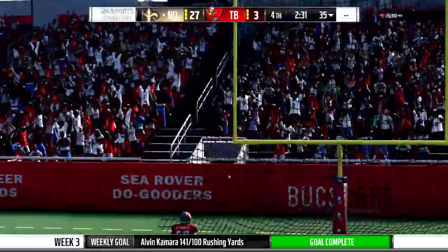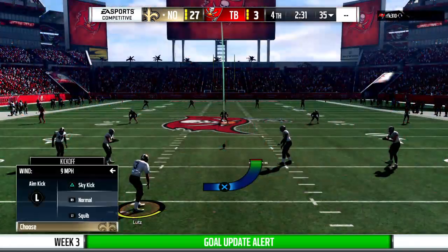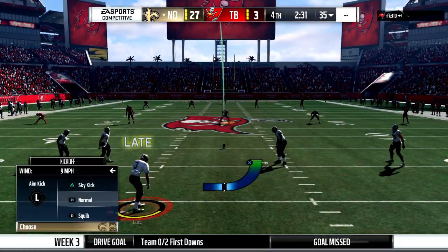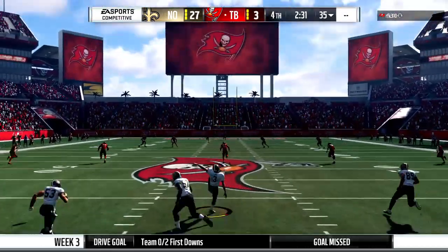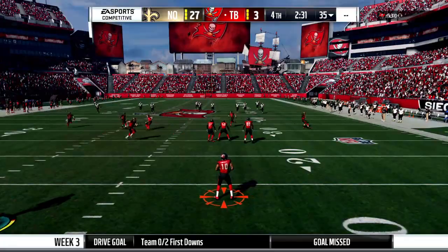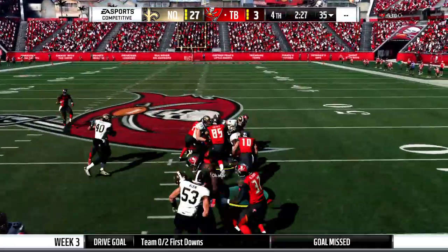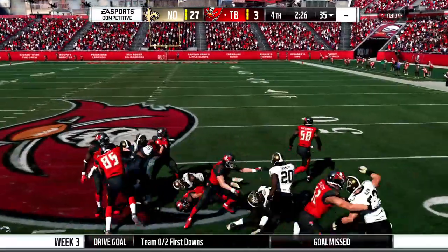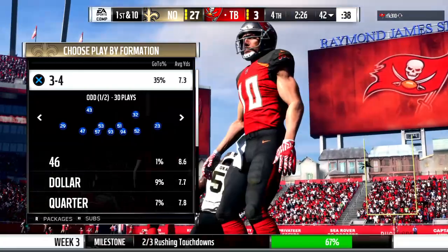Oh, and it's no good. He tugged it wide left, and that will keep our score right where it is. Lutz now to kick this one away. Now it's Adam Humphries on the return. And he's all the way up across the 40 and down at the 42-yard line.